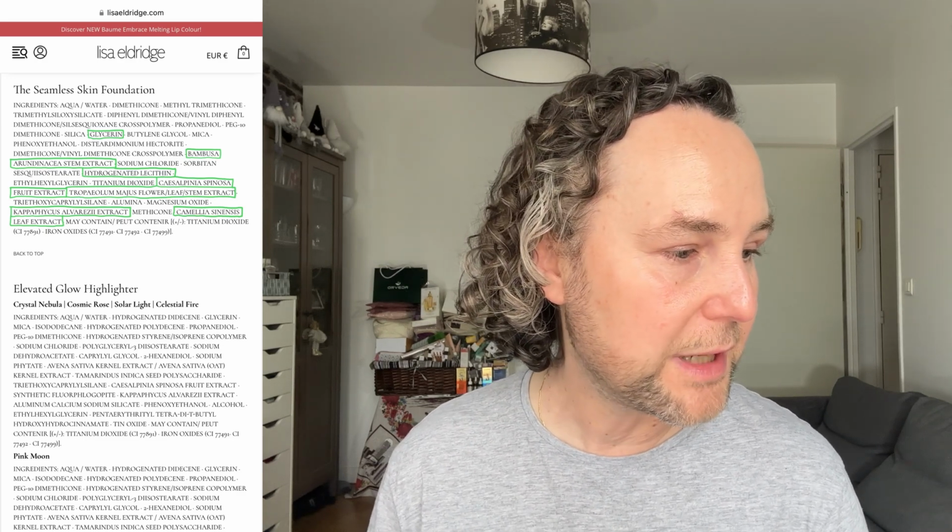And then we have something like Caesalpinia spinosa fruit extract. What it is, guys, we are talking about the Caesalpinia spinosa fruit. Karanja in Ayurveda comes from the Tara tree, which grows in the Andes. It prevents the skin from dehydration and exfoliation and boosts the skin barrier with moisture. It also acts as a powerful antioxidant. Wonderful ingredient right over here.